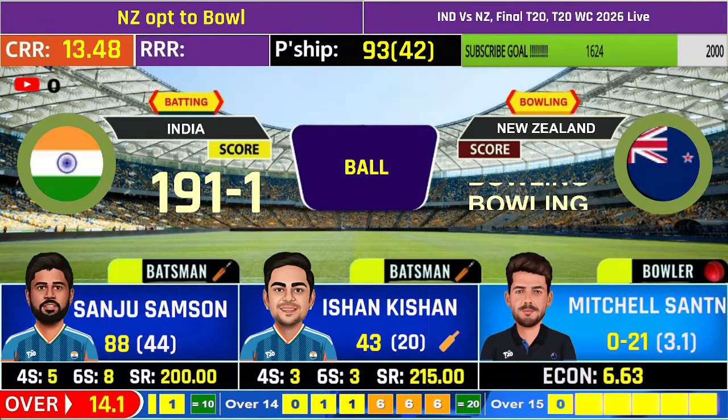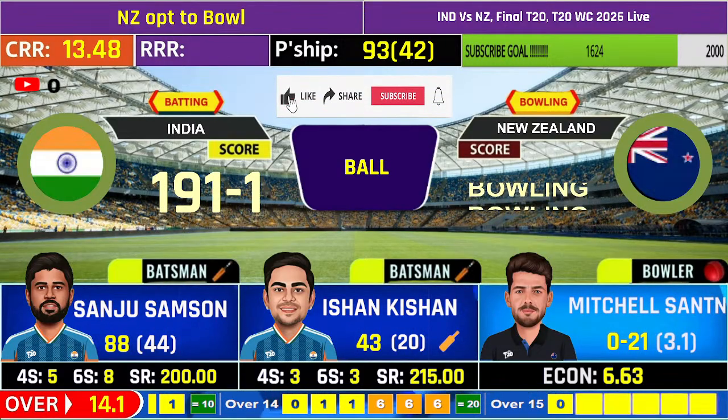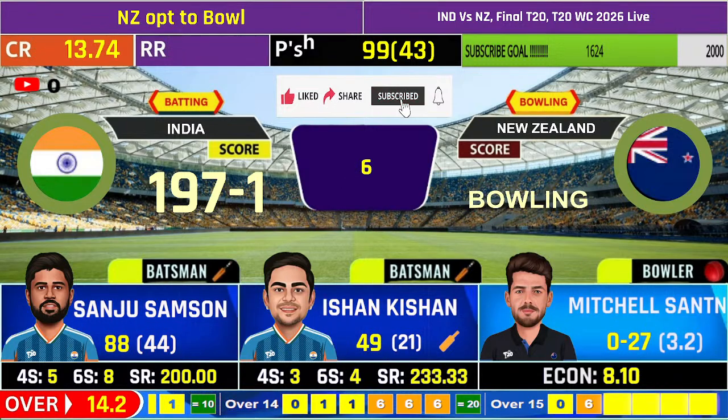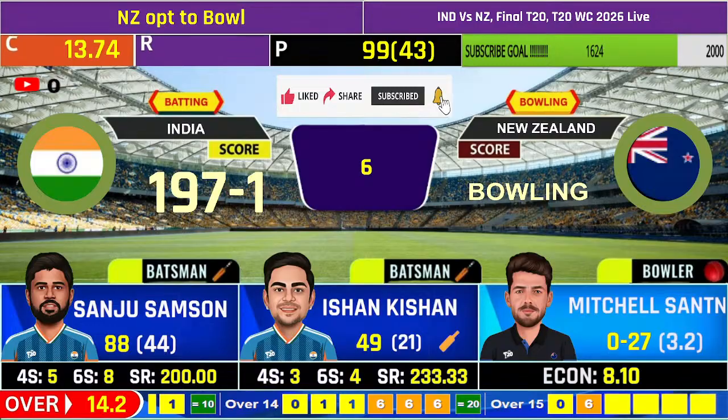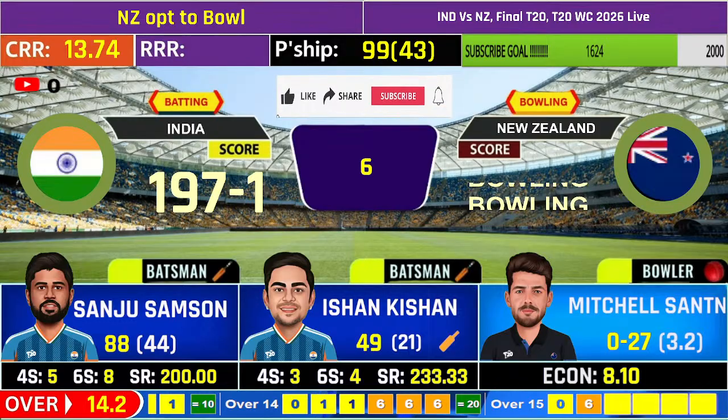A rare dot ball. Yeah, word from Mitchell Santner as well. None for 21 in his 3.1 overs. Begs to think why he didn't continue to bowl out. He's going to need wickets, and they need wickets now. You really get the feeling as if something's going to happen in this over. Experience and accuracy of the New Zealand captain against 2 in batters.